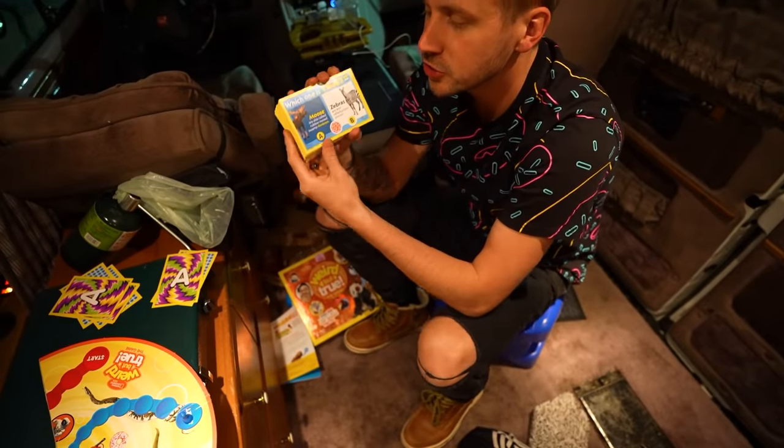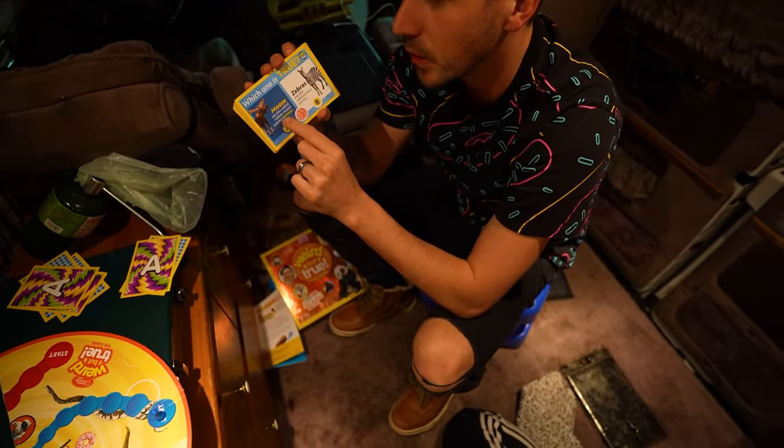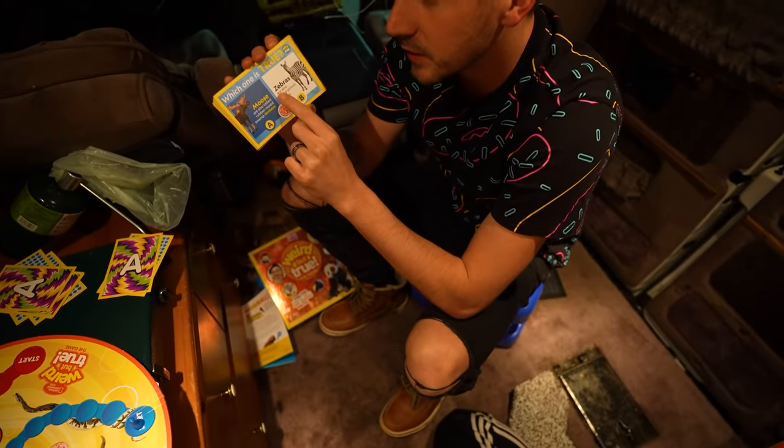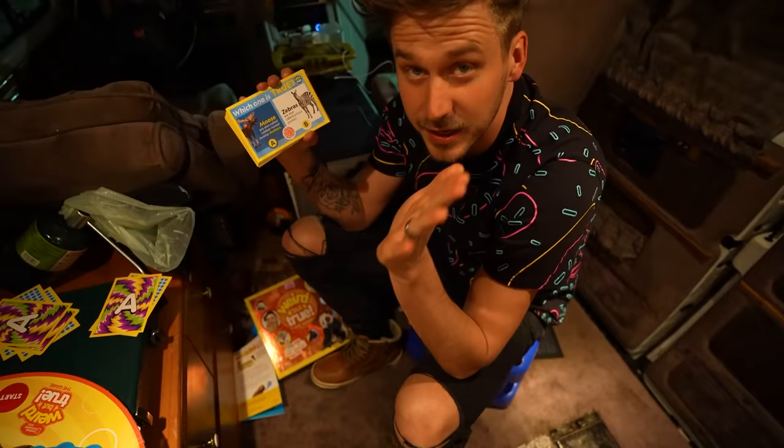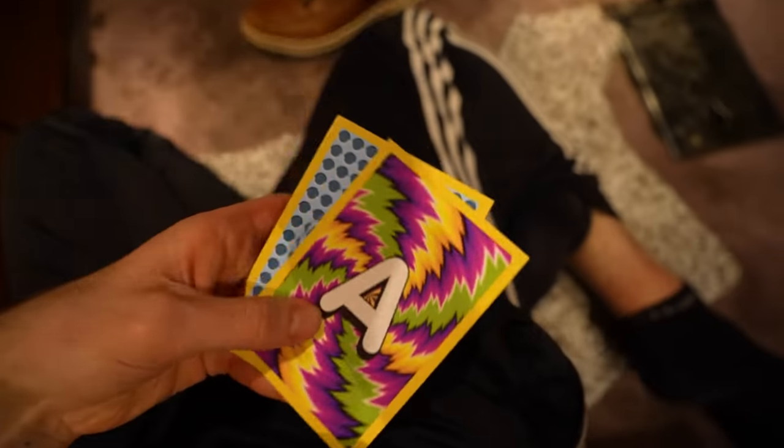Let's go. Which one is true? Moose are also called rubber-nosed swamp donkeys. Or zebras are also called prison ponies. Now Andrew and I both have to answer which one we think is correct. A or B. This is nuts, guys.